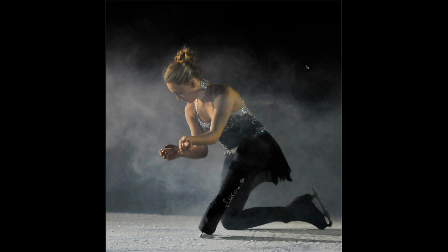The skater looking downwards, I think, also means we're not quite so engaged with their face as we would like, and it being in shadow does detract a little bit. So this one is a 16.